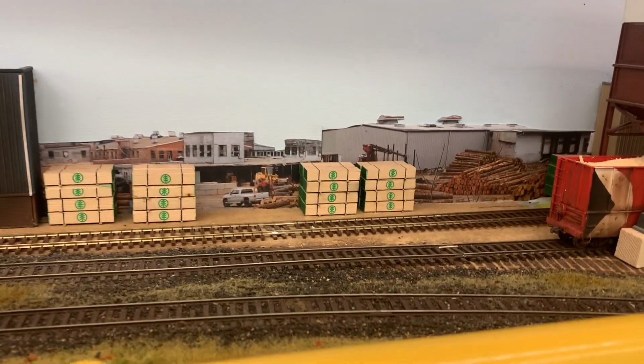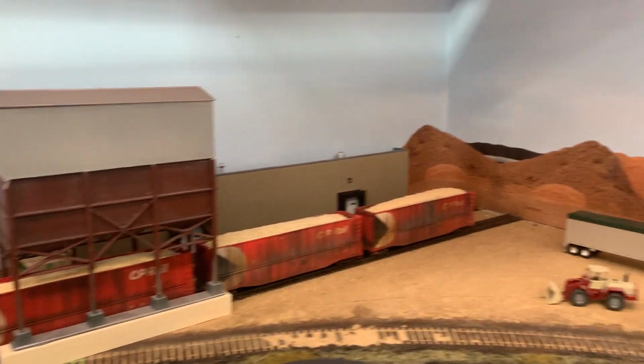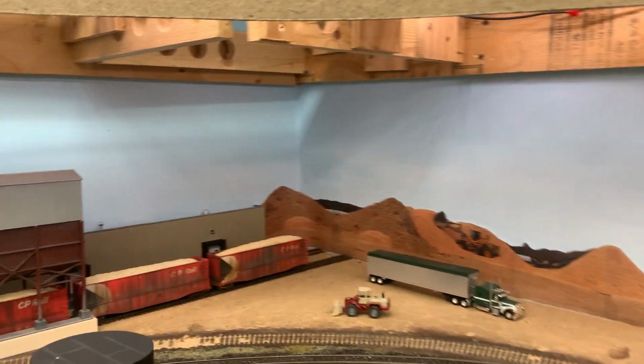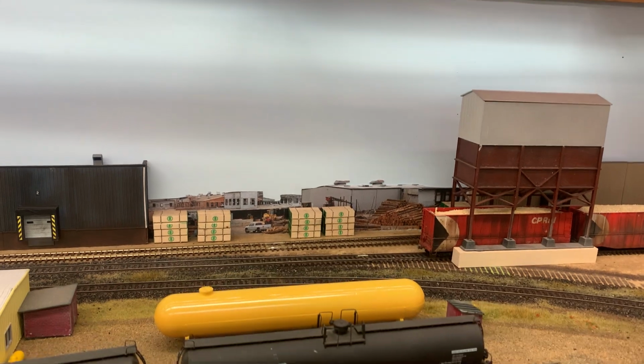And then we changed up United Lumber, which now has some loading docks and a little bit of photo backdrop I've been messing around with, chip loading, and a little bit more photo backdrops. I had put a request out on the Canadian Railway Modelers group on Facebook and got some great pictures from a few folks and changed things up.